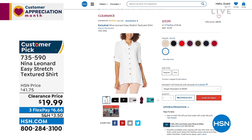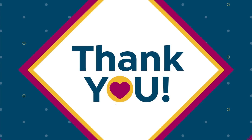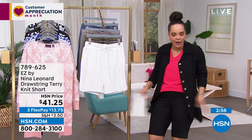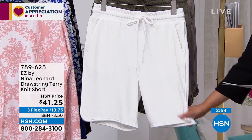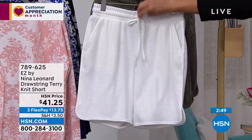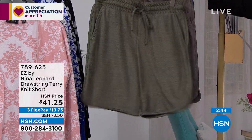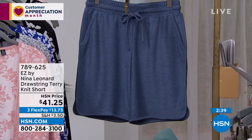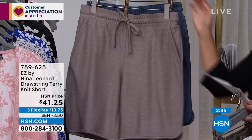All right, come on over with me. Quick items that we want to highlight for you. Something that is brand new. Easy by Nina Leonard. The idea of just getting pieces in your closet that are easy. You throw them on. You're just like, I'm ready to go. So this is your drawstring terry knit short. If you've never touched terry knit fabrication, it is so, so soft. Love that you have the adjustability. You got the pockets. Here it is in your ivory. Here it is in that dusty olive. Mocha. And then in your soft navy. Extra small to 3X is your sizing on this one. This is brand new, $13.75.